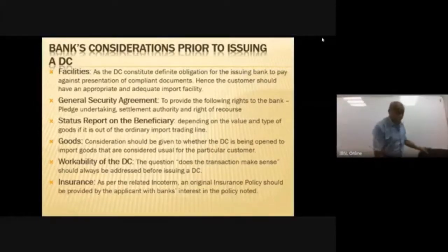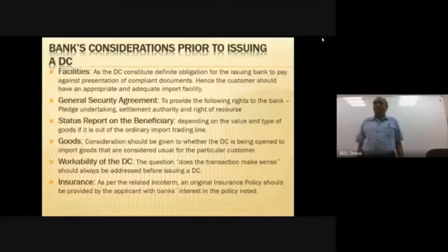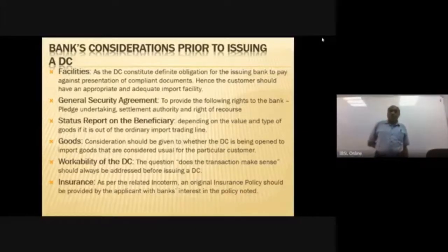Sufficient facility covered by our importer's security. Because otherwise, if you are going to give an undertaking to the exporter without having any facilities, what's going to happen? If there's a claim or something happens, then you don't have any facility, right? So because of that, facilities is a must. As the DC constitutes a definite obligation for the issuing bank to pay against presentation of compliant documents, hence, the customer should have an appropriate and adequate import facility. Very important, right? The facility is a must.